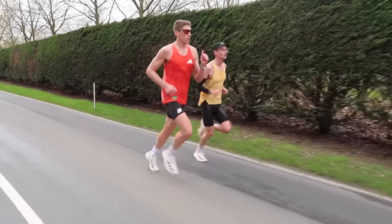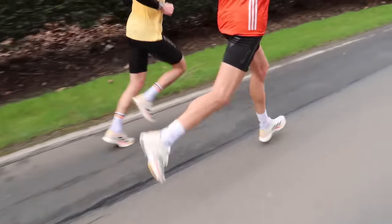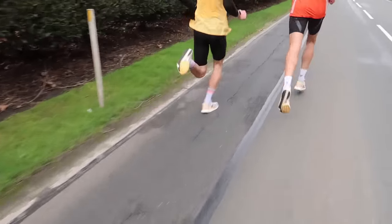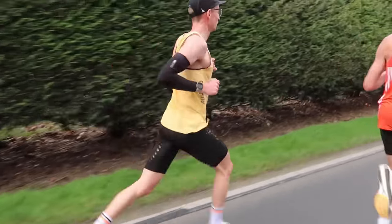Marathon day, if you're giving it a full send, is tough. It's so hard, especially that last 10K. So you may as well not trick yourself in training. Of course, don't race every session, but you need to go through these tough motions to actually remember what it feels like, a slight taste of what it feels like, so that come race day, you're much more prepared.